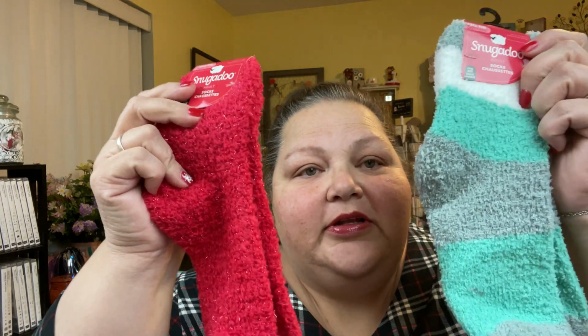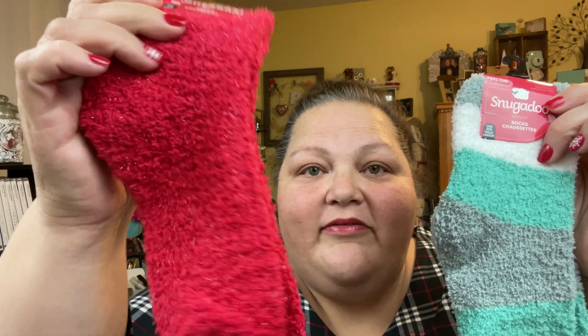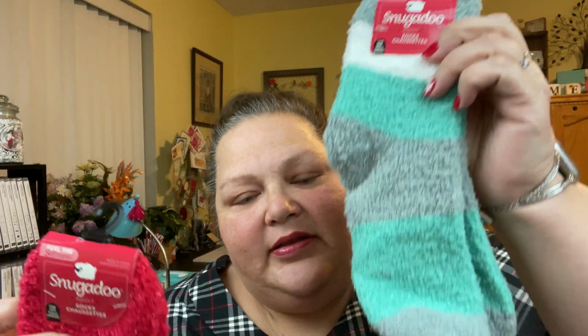I also picked up some little comfy socks. Look at those, they have little glitteries on them. And then those. And there's going to be a little bit of a theme, and I want you guys to comment down below and tell me what you think I'm going to be doing with this stuff.